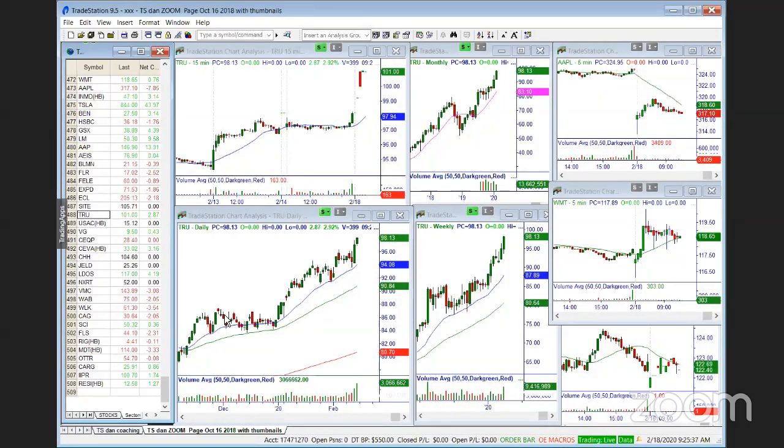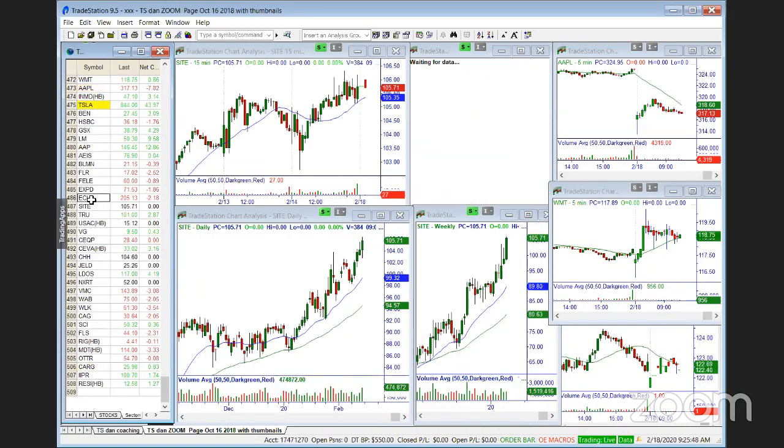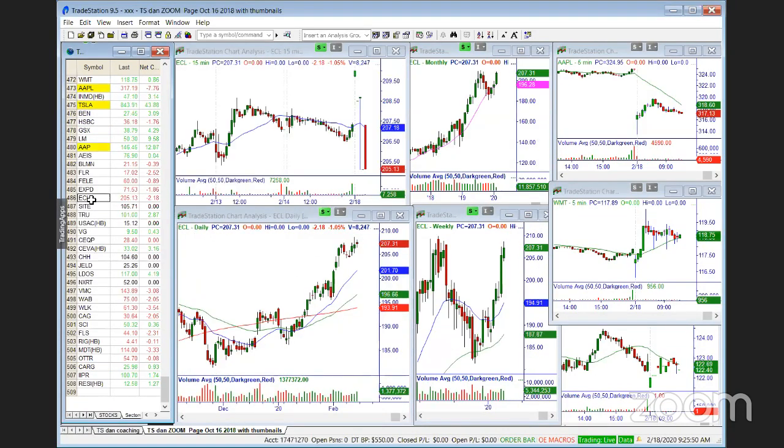What a beautiful breakout here in January. And then you got this bottoming tail, and then you got a gap up. Too extended now. Site, nothing. I'm having a hard time with tier 1 setups here. Walmart is the best looking thing I've seen so far.